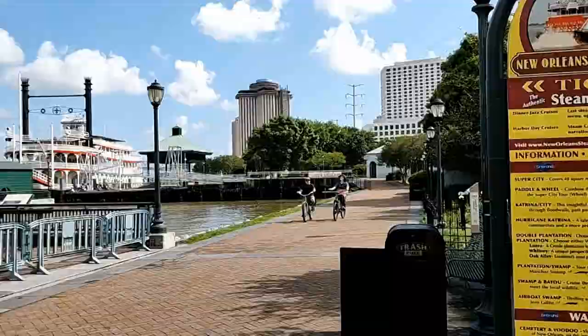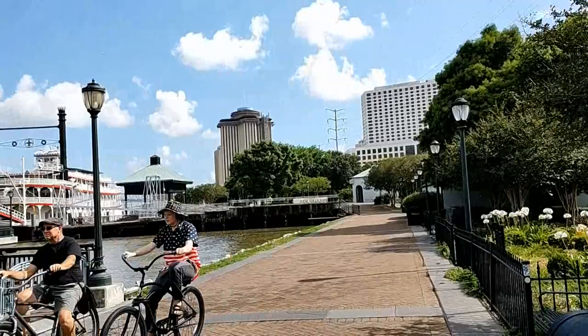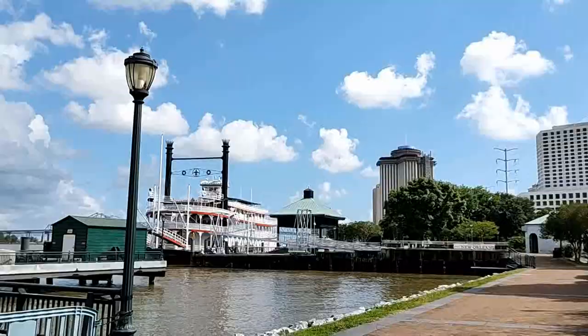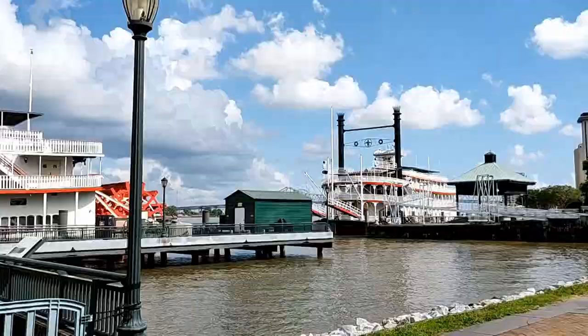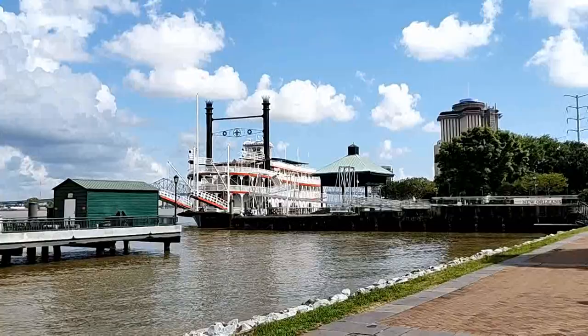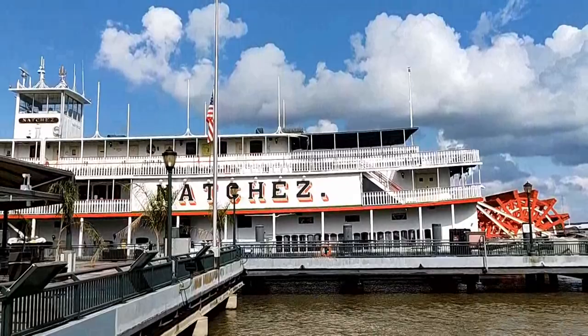Here on the Mississippi. Well, there's the, I don't know what riverboat that is. In front of me here though is the famous Natchez riverboat. Oh, it's the City of New Orleans riverboat. And here is the famous Natchez riverboat. They have the big parties on.